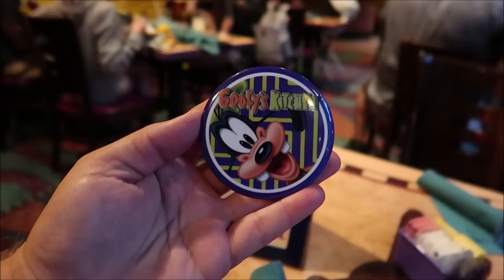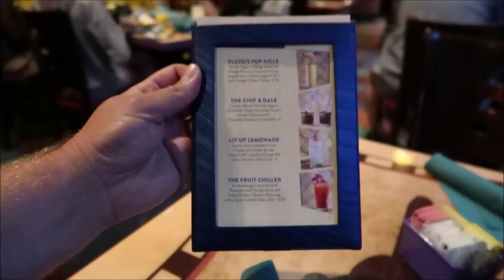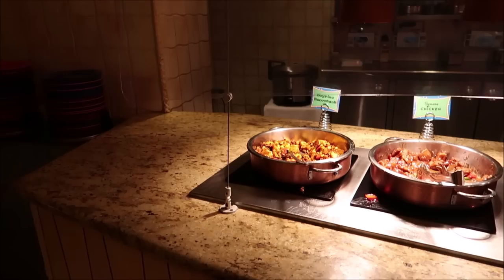Wow, Goofy is awesome. And we're at our table now. As soon as you sit down, they give you a little Goofy's Kitchen button. I'm gonna be wearing that. And then, oh, we have some specialty drinks here. Pluto's Popsicle, the Chippendale. Ooh, that sounds actually really good. Light up lemonade and the fruit chiller. I already put my button on.